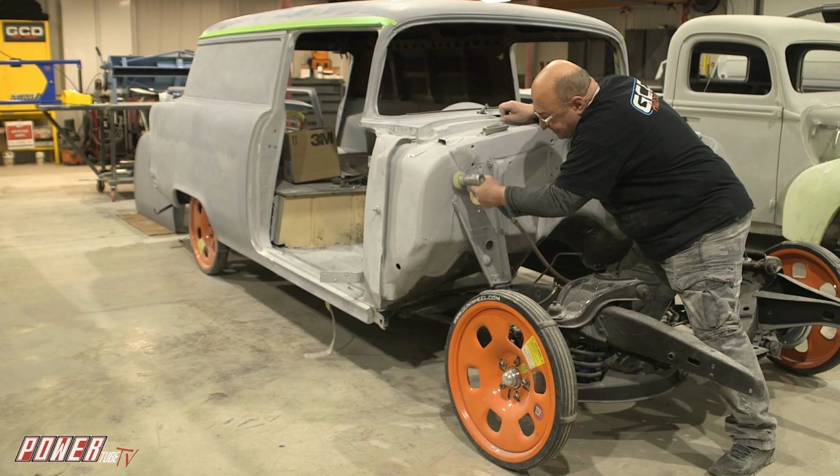And I'm excited because it gives Jay a much more, I would say, perfect canvas for him to lay that paint.